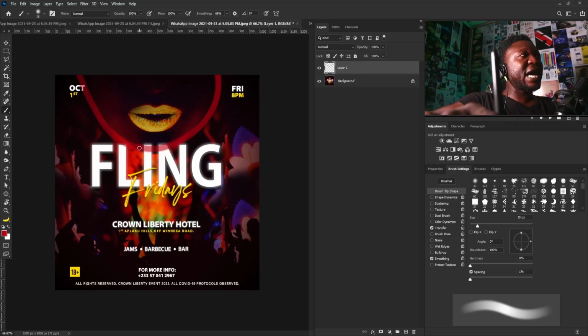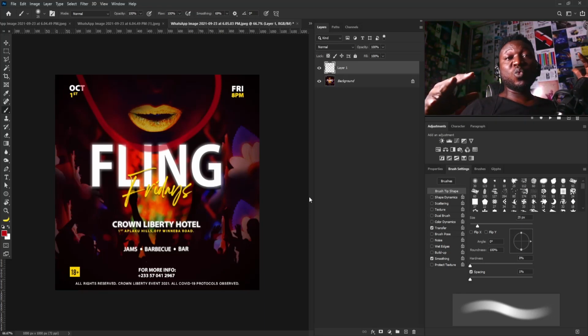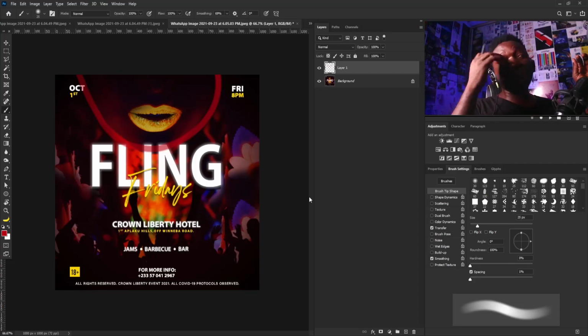So if we look at the picture of this lady now, it looks like this lady is bigger, like a giant, and we now have these small people looking as if they are worshiping her. Now, when I went to check the meaning of this fling, I think it says something about a weird activity, like something adult. I'm sure that's why the designer makes use of this lady with the light effect on her lips. But there are other good images you can use for this project, and it will still look nice.